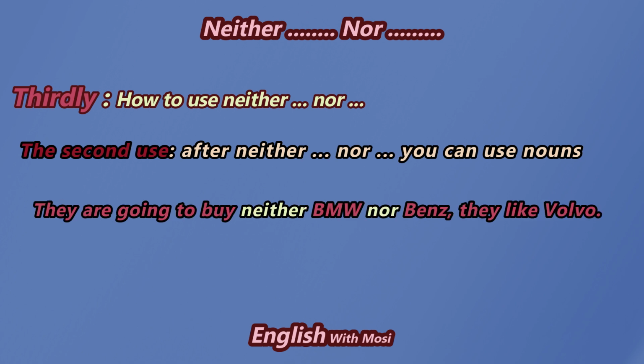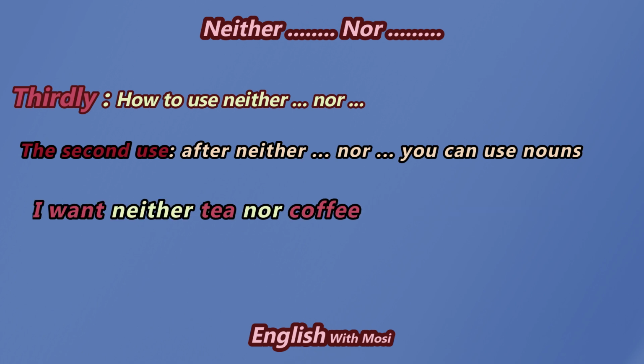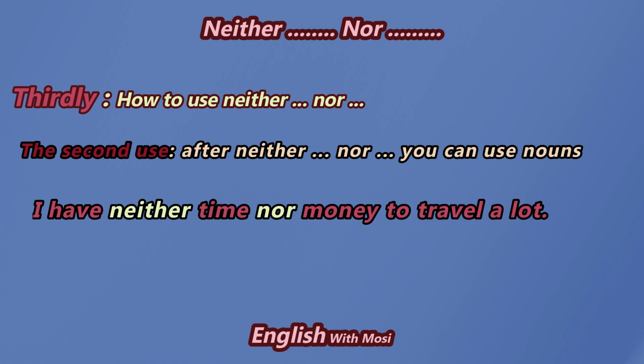or they're going to buy neither BMW nor Benz. They like Volvo. Or I want neither tea nor coffee. Or I have neither time nor money to travel a lot.